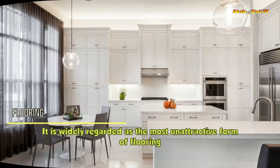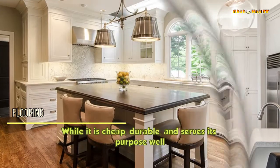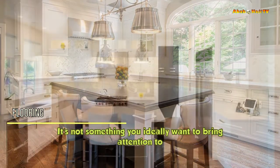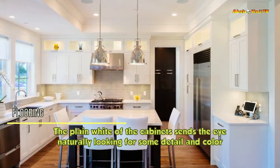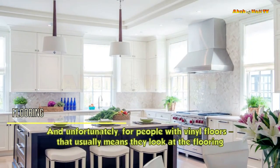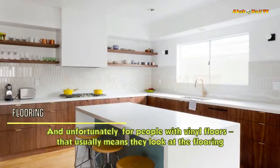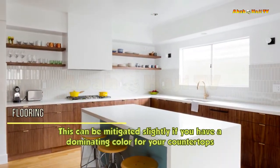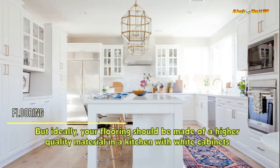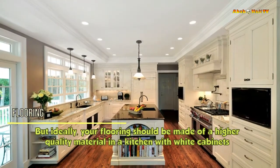It is widely regarded as the most unattractive form of flooring. While it is cheap, durable, and serves its purpose well, it's not something you ideally want to bring attention to. The plain white of the cabinets sends the eye naturally looking for some detail and color, and unfortunately, for people with vinyl floors, that usually means they look at the flooring. This can be mitigated slightly if you have a dominating color for your countertops, but ideally, your flooring should be made of a higher quality material in a kitchen with white cabinets.